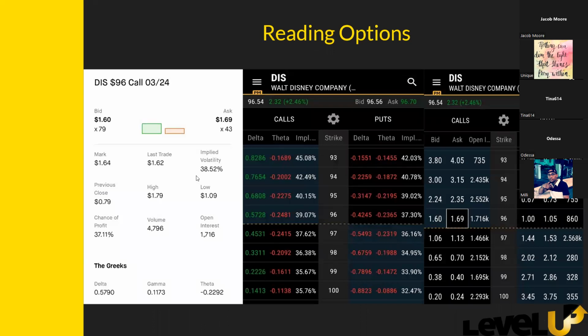So you can see this implied volatility is at 38.52%. So this is roughly normal. It's implied, so it's what the market makers think, okay, if this goes up, how the premiums can shoot up. So anytime you get above 45 to 50%, the premiums will go up.